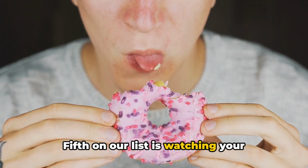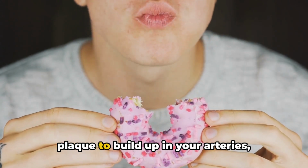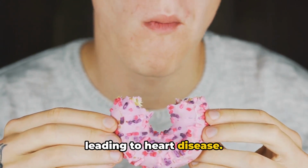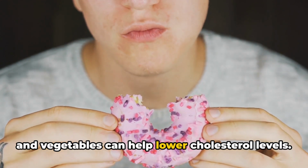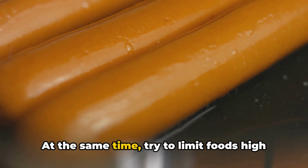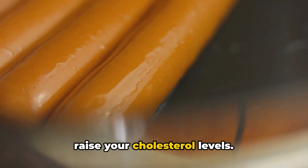Fifth on our list is watching your cholesterol levels between meals. High levels of cholesterol can cause plaque to build up in your arteries, leading to heart disease. Foods like oats, whole grains, and fruits and vegetables can help lower cholesterol levels. At the same time, try to limit foods high in saturated and trans fats, which can raise your cholesterol levels.